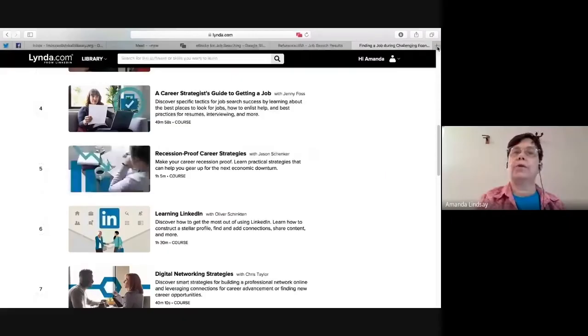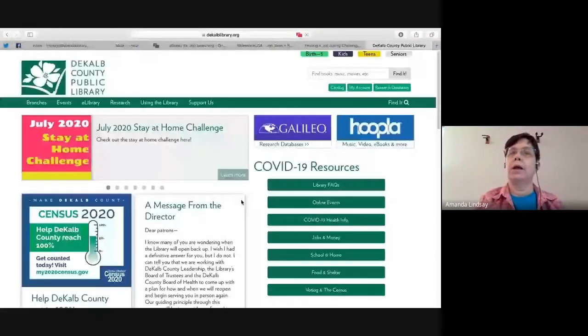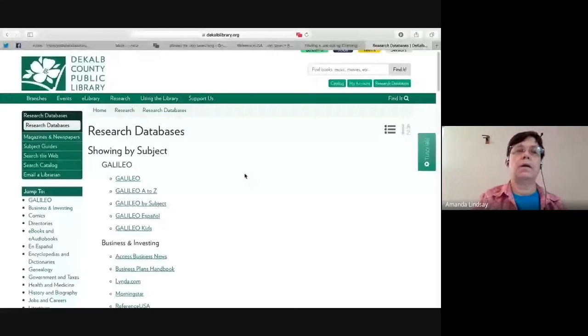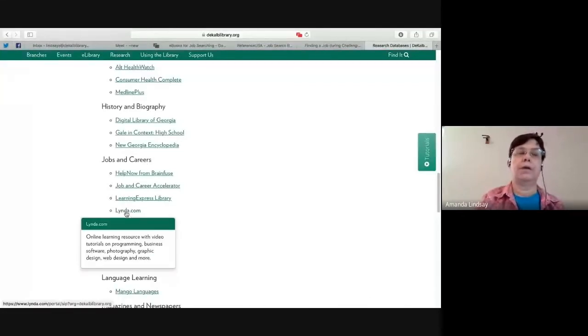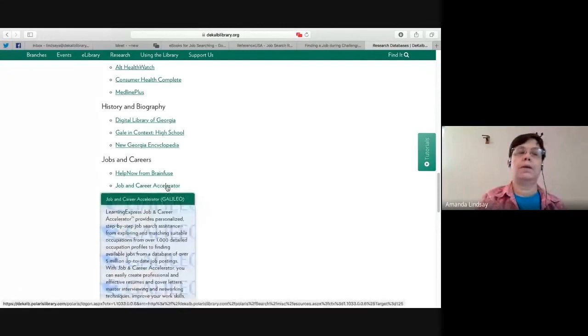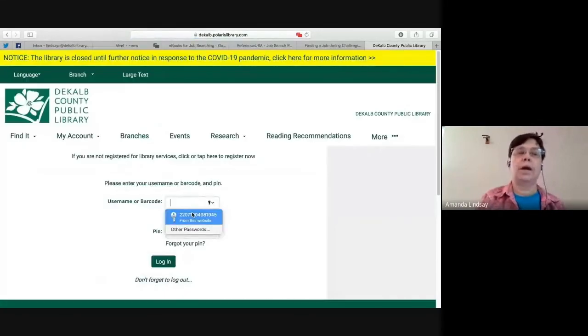To access the resource, we're going to go to our website again, DeKalbLibrary.org. And on the right-hand side, you'll see where it says Research Databases. So we're going to click on that. Those databases are subheaded by different subjects, so we're going to go down to Jobs and Careers. You'll see Lynda's there also, but we're going to click on Job and Career Accelerator. Again, you're going to need to type your library card number and PIN number.